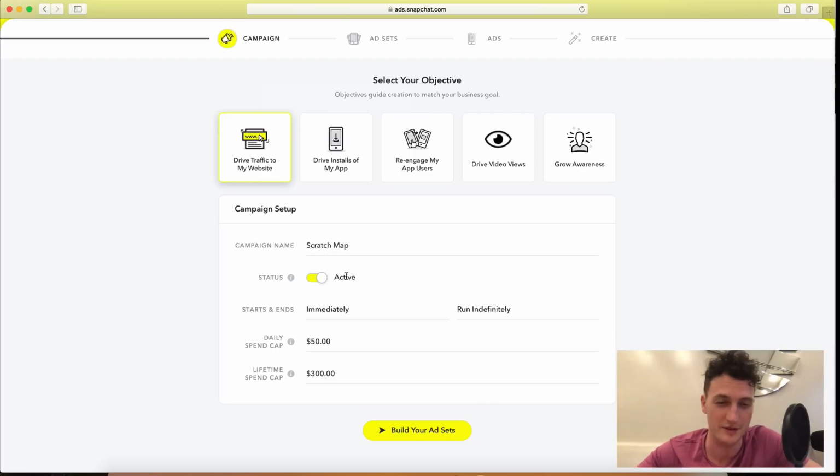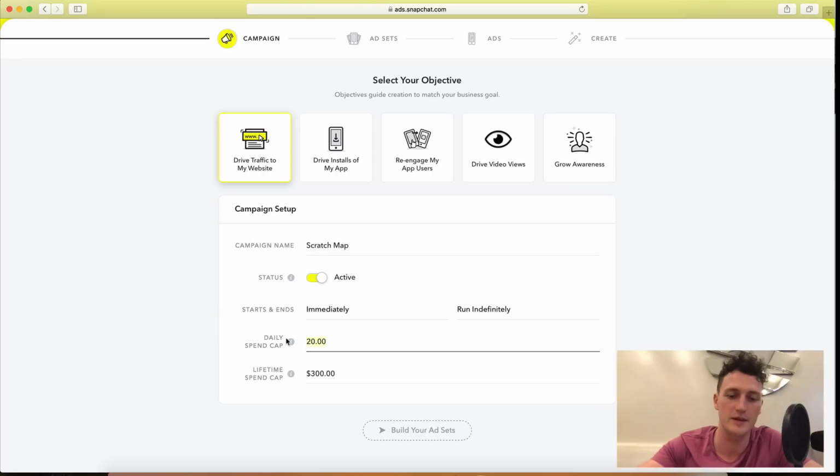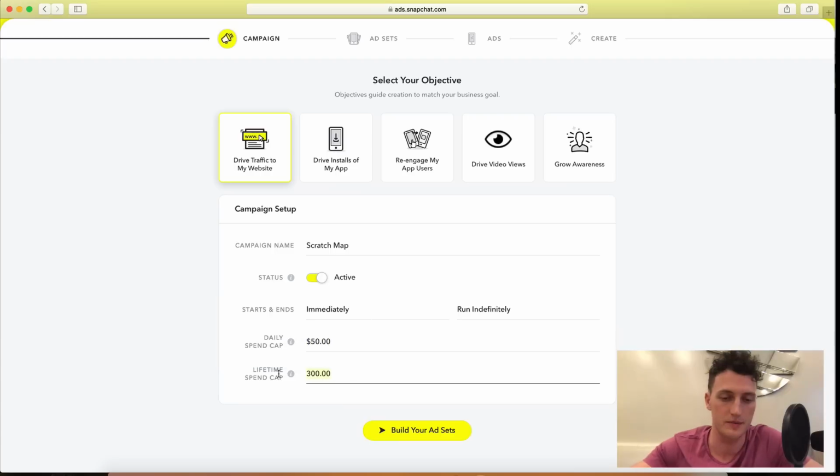Let's put campaign name scratch map, status active, starts immediately, runs indefinitely because we can come in and turn it off. So I originally put $20 in here because we have a very, very small budget left, but it said spend cap must be $50 a day. So I wouldn't be overwhelmed by that because you could come in and put your total budget at 50, and you could possibly get say 10, 20, 30, 40, 100 sales from it if you run the right ad.